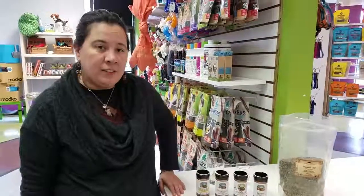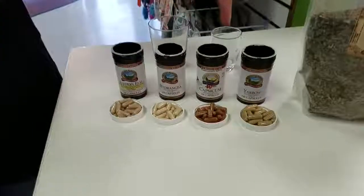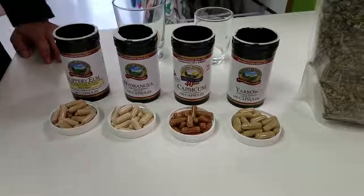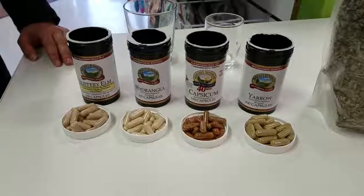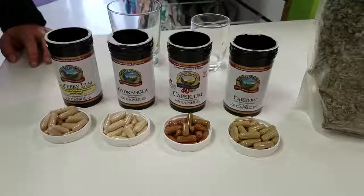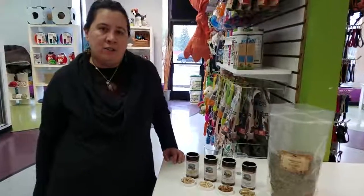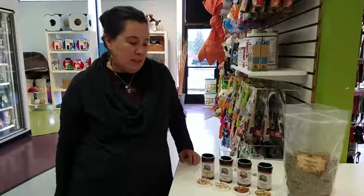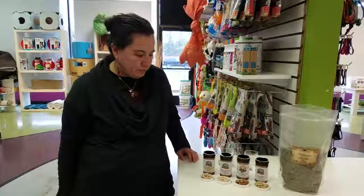Capsicum is the next guy here that's on the table, and capsicum I pulled just because I wanted you to also see a difference. You can see the variation in color. Each of these herbs can have a different color to them. So capsicum or cayenne is often used for circulatory. It's sometimes used for internal issues such as ulcers or bleeding, and it's a little on the spicy side. So it's not for everybody. If you kind of have a hot constitution or you run warm, sometimes cayenne or ginger or some of those spicy herbs, they don't do well for you. You need something on the cooling side.